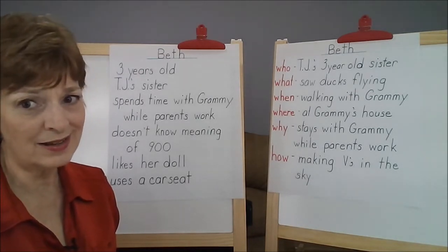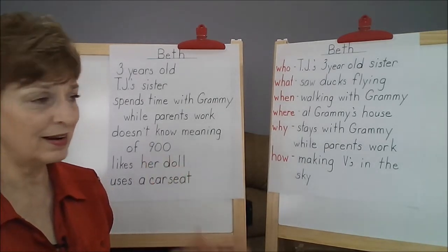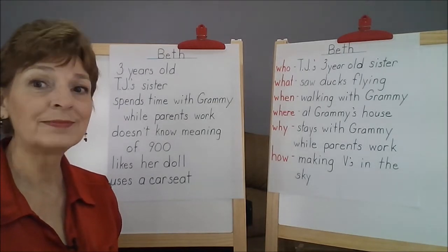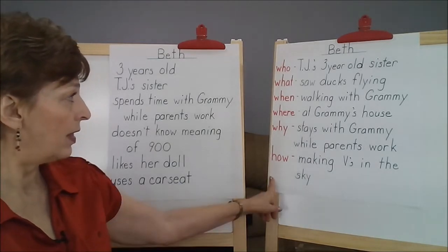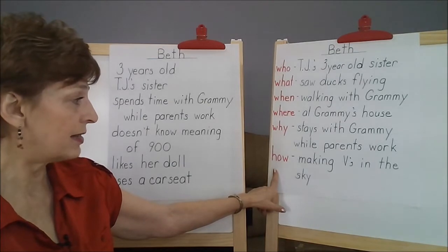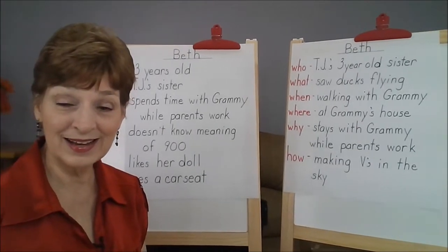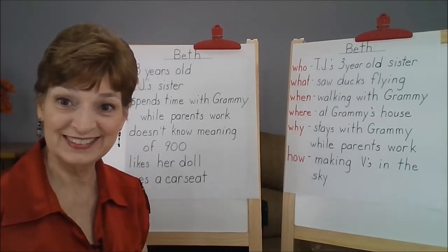Why did she see ducks flying in the air at Grammy's house? What was she doing there? Well, she stays with Grammy while her parents work. Detail hangs together now. And how? How did she see the ducks flying? She says that they were making V's in the sky. So 3-year-old Beth is an interesting character in this story too.